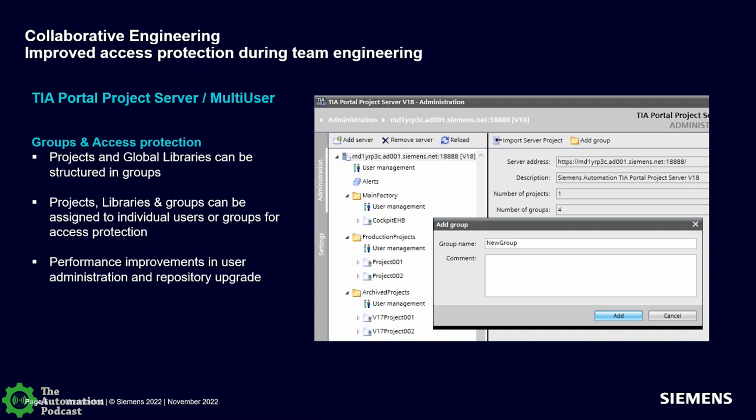The ability to set up user groups and to protect user groups so that they are only providing access to a specific defined set of users. So maybe you have multiple OEMs or system integrators working together on a line, and you only want to give user A access to the project file and make sure that user B doesn't access the files associated with user A. So that was part of the v18 rollout.